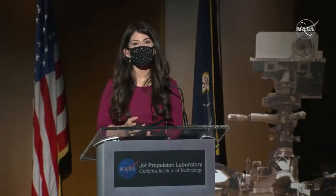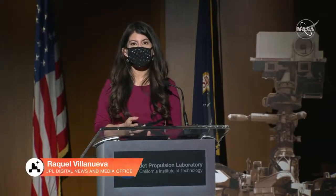Welcome to NASA's Jet Propulsion Laboratory in Southern California. Days ago, NASA's most sophisticated and capable rover to date landed on Mars, the Perseverance Rover. Today, we'll see Mars like never before with new photos and videos.